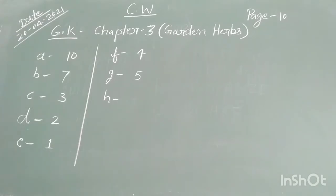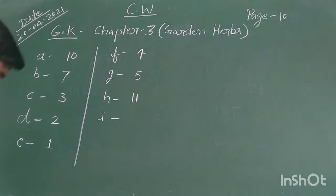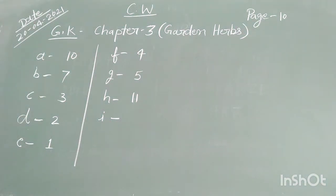It helps to drive away insects and mosquitoes from the garden. It is 11 point is right. I. Oils extracted from this herb are useful in treating respiratory problems, fungal infections and skin diseases. It is 9 point is right.